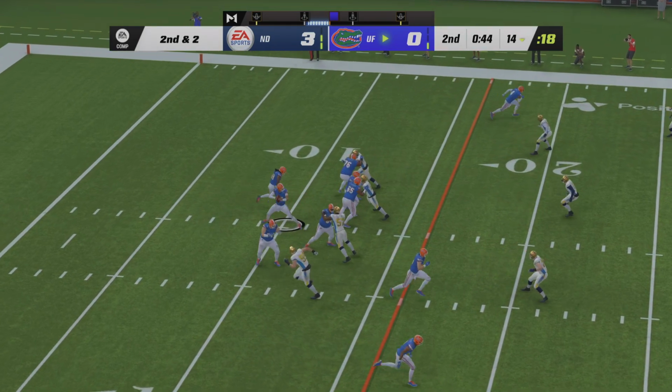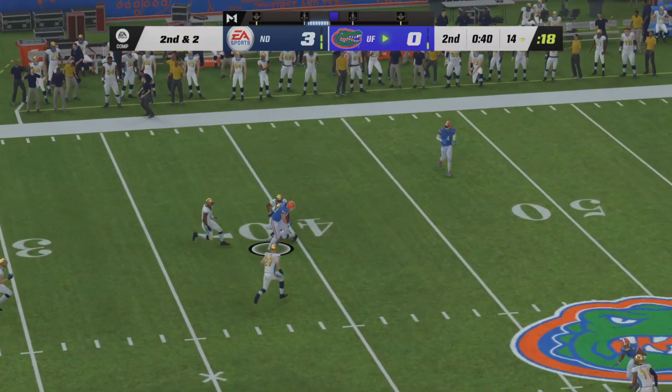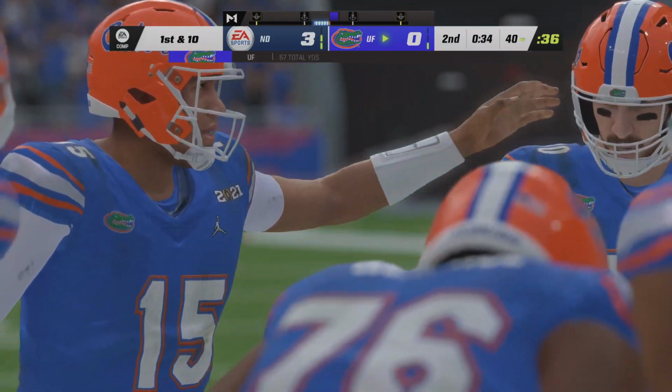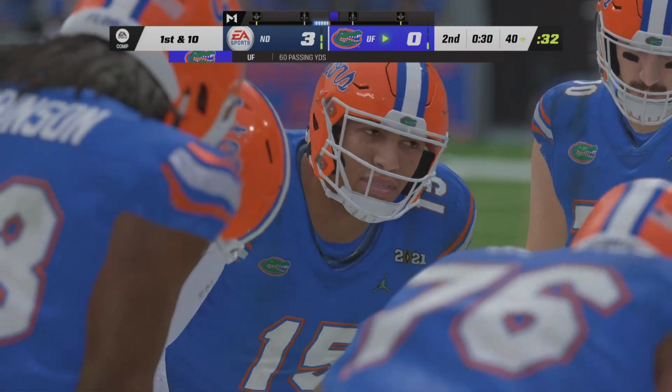To throw again on 2nd down. Mahomes. Oh, he's got a man wide open, complete. And he'll be corralled well upfield right around the 40-yard line. That one good for 26 and a first down.